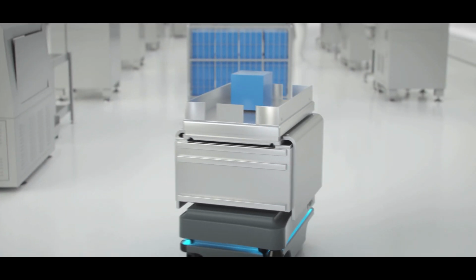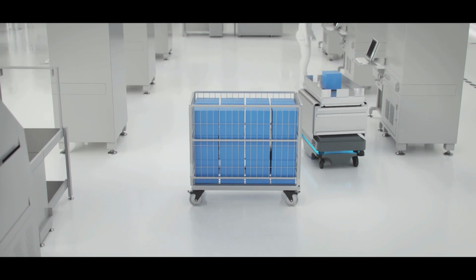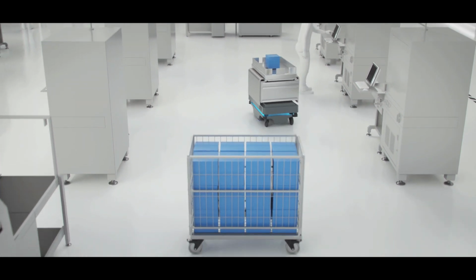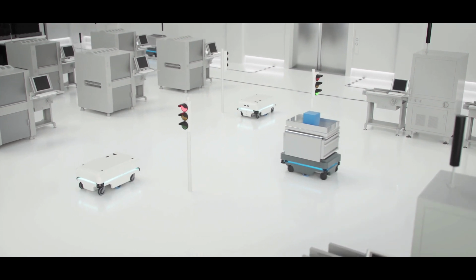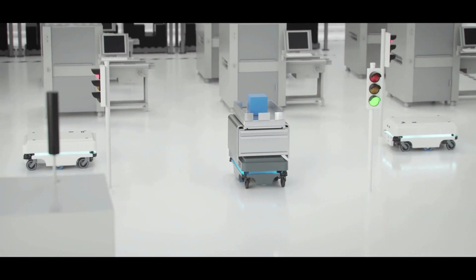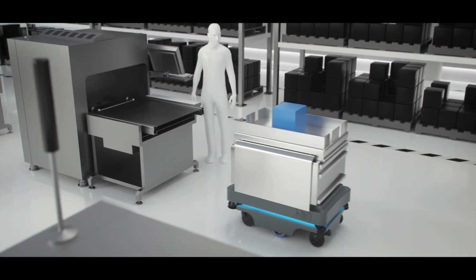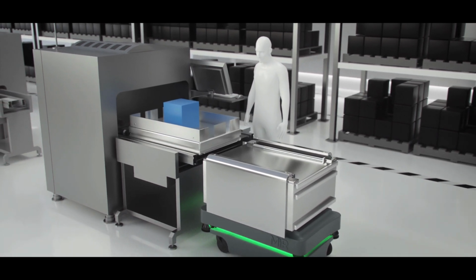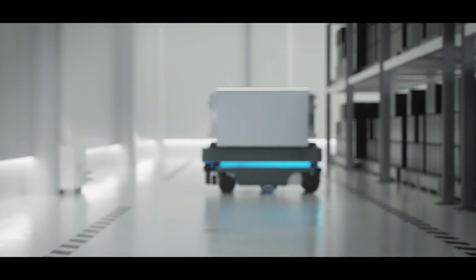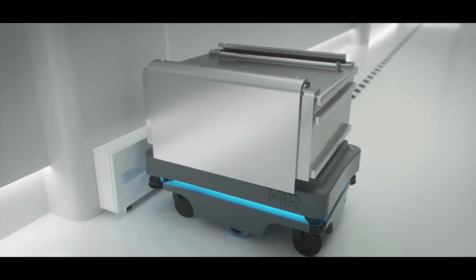The robot drives 100% autonomously and can easily navigate around obstacles on its way. The fleet management software automatically adjusts traffic in real time, ensuring that everything runs smoothly and efficiently. Now the robot has delivered the item to its destination. If there's nothing else in the queue, the robot can be set up to automatically park in a preset parking spot and recharge.